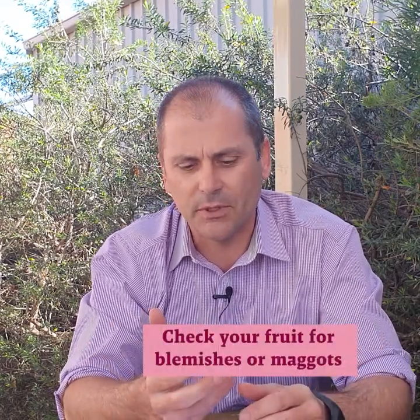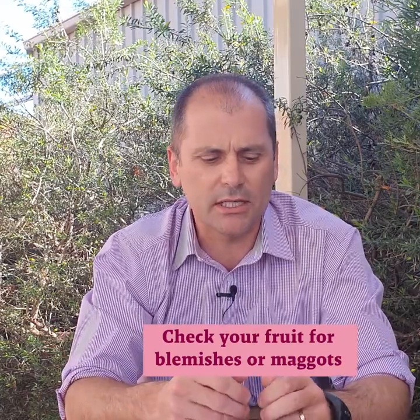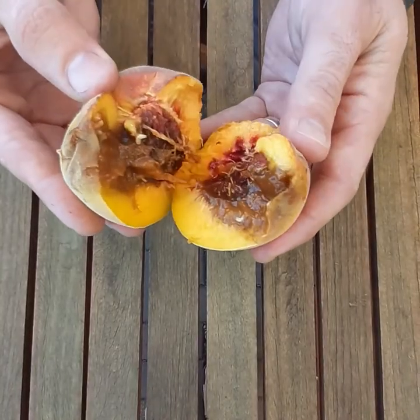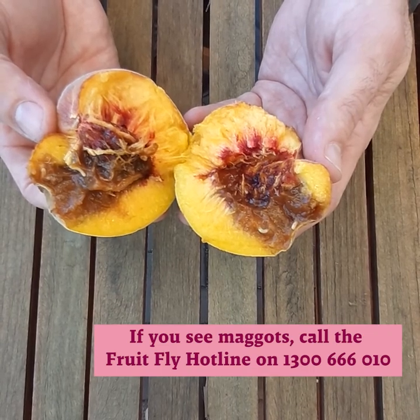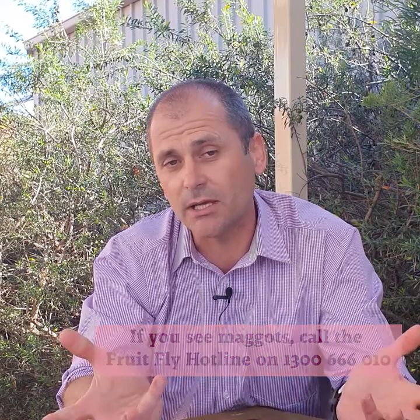Also check your fruit. If you see any bruises or blemishes, cut it open. If there's any maggots or anything wriggling around inside, please ring our hotline on 1300 666 010 and we'll check to make sure if it's fruit fly or not.